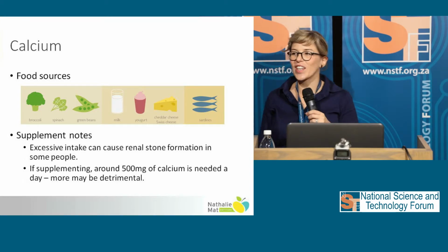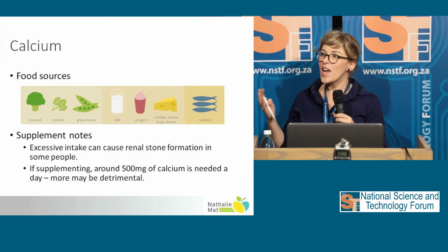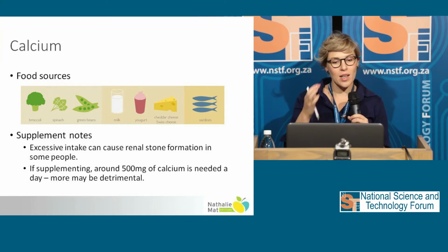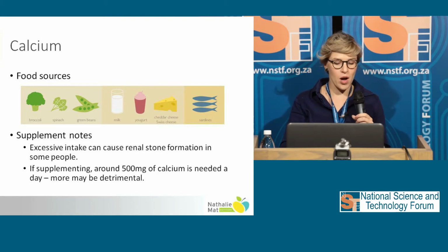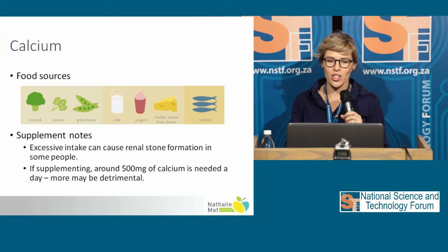It is important to note that if you are at risk of calcium stone formation in your kidneys, excess supplementation can be a real problem. And if you aren't supplementing but you're still getting stones, it is important that you drink water throughout the day and chat to a dietitian.